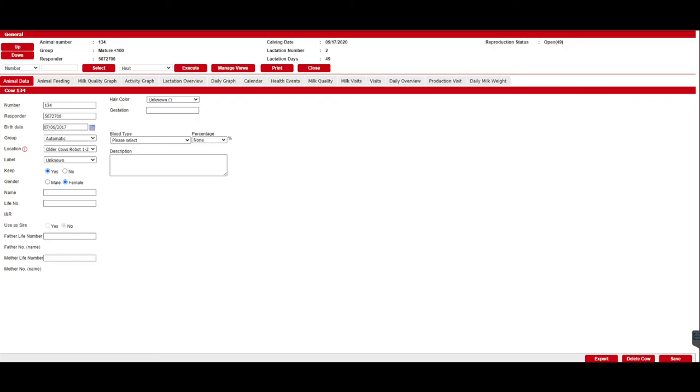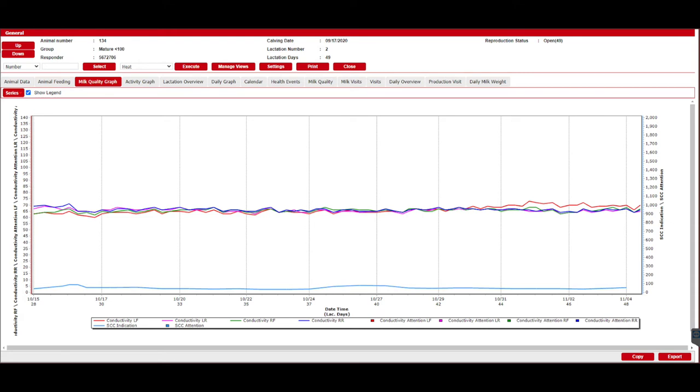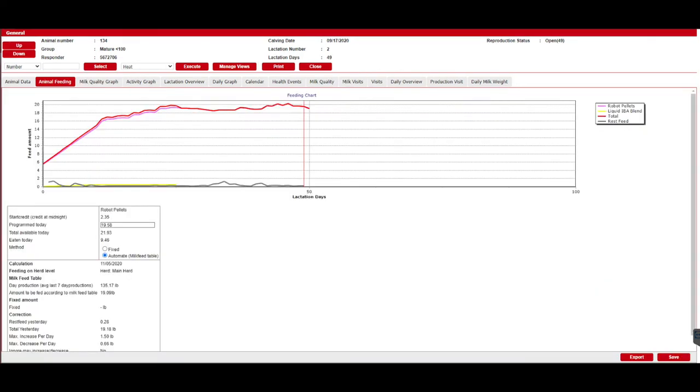Lastly, I just wanted to show you guys just what a cow card looks like. If we just pull up an animal here on T4C, you're going to have all the information across the top as far as her lactation days, lactation number, etc. But then we can pull all the way from milk visits, a daily overview, to all her health events, to a calendar of her entire lactation, where we can go through and see anything that has ever happened to that animal, as well as an activity graph to watch her activity for breeding, as well as milk quality here on the left, which that's fantastic, as well as an animal feeding throughout her lactation.